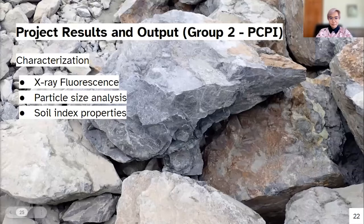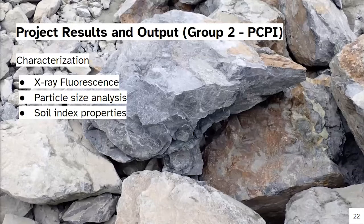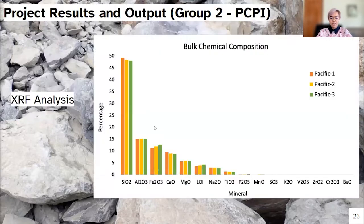Good day, everyone. I am Luis, and I will be presenting the results and discussion for Group 2. For Pacific, the characterization tests done on the samples include X-ray fluorescence, particle size analysis, and soil index properties.